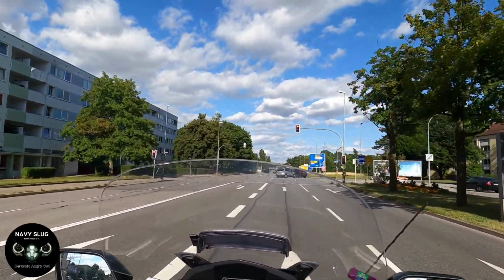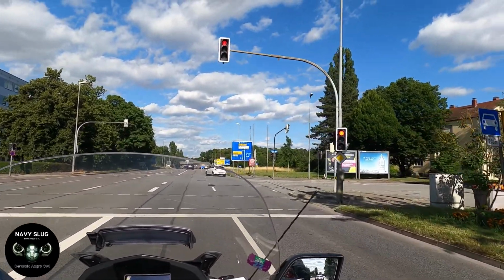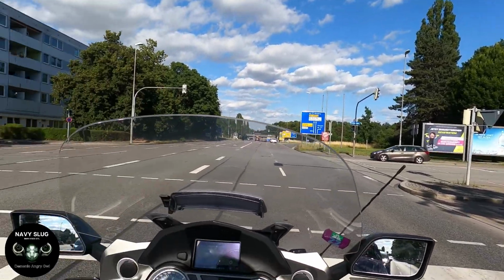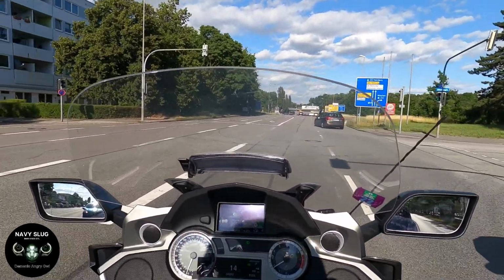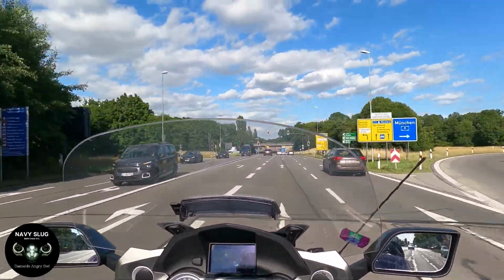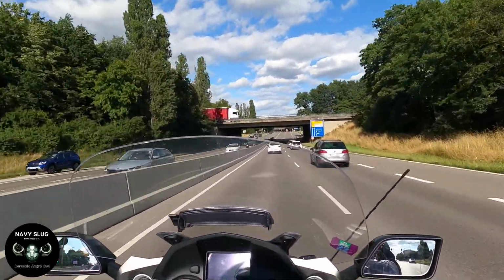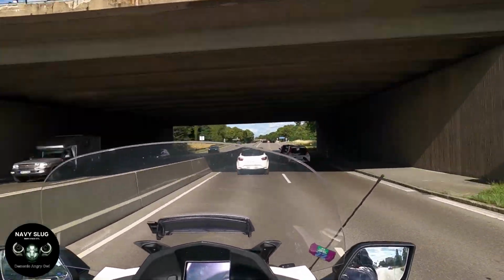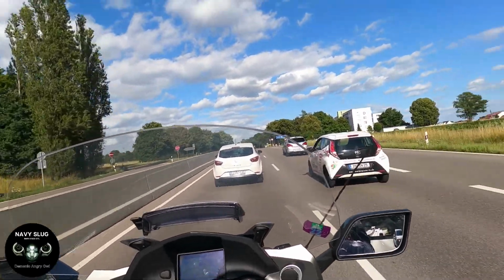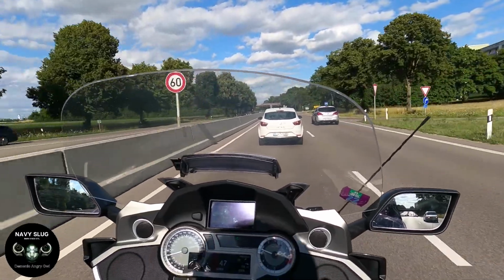Sam goes in for service next week. She's got the 60,000 service, and she's having a few other bits and pieces fitted as well that are just, well, nice to haves. Once we can get rid of these cars, we can put some speed on the tyres as well, because riding slow is no fun.